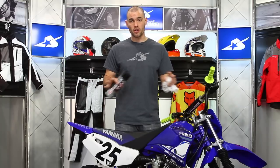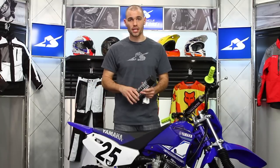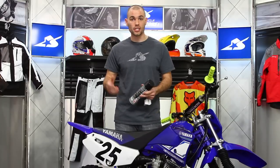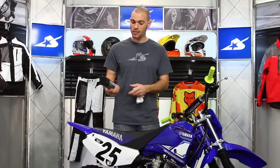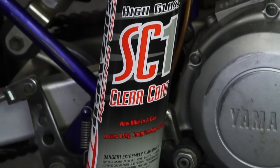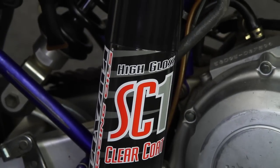One of the best solutions that I've found is to basically spray your bike down with some sort of a slippery chemical. This could be WD-40, it could be any number of wax products that are detailers, but the best one that I've ever found is from Maxima. It's called SC1. This is a silicone detailer spray, and it basically is a new bike in a can. You spray it all over the place, it makes this thing shine and look perfect, but it does double duty by keeping the mud at bay.